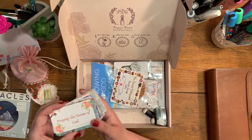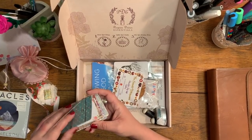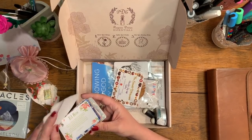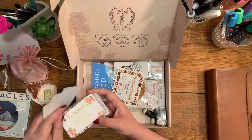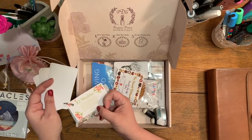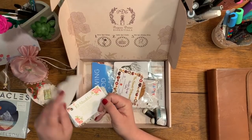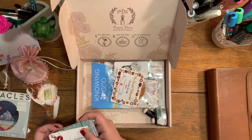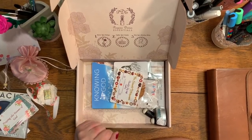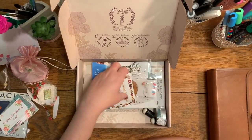And then here's the little devotionals. And again, it comes with papers that you can use in between each of the devotionals, which is really fun. And it just goes through the different names of God and then scriptures that go with that name and a little prayer you can pray to focus on that name for the week or the day or whatever you're doing for your pace in your Bible art journaling.